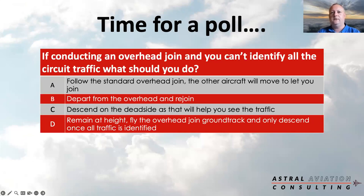So we've got a few choices there. So this is you coming in to conduct an overhead join at an airfield, but you can't identify all the circuit traffic. So maybe you've heard somebody on the RT and you can't identify or can't see where they are.